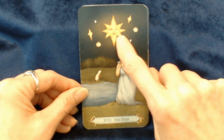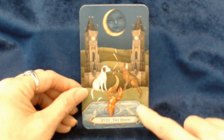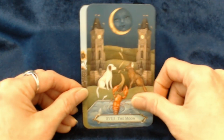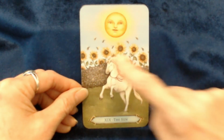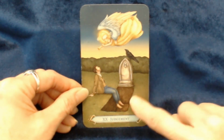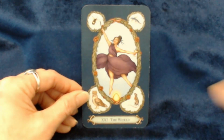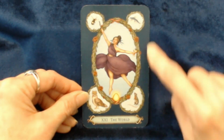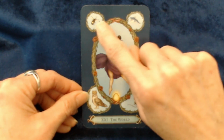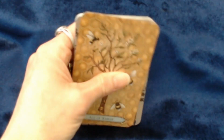The Star, and again we get a little conspiratorial wink there from the universe. The Moon with the clock towers. And all of our dizzy bees there around the sun. Judgment, Raven, Omens, Messages. And the World, incorporating our courageous mouse and our inspirational fish and our busy bee and our wise owl. Love it. Let's look at wands.